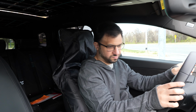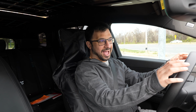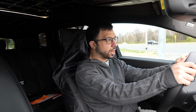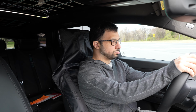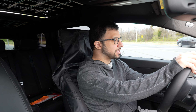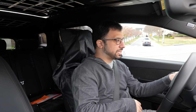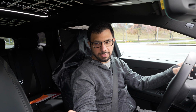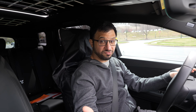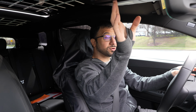Number 2, I love the way this car drives. As a daily driver, as a car where I can just get in and go about my day and not have to worry about being uncomfortable or having a jarring ride, I don't think there's a better package. It's spacious, it's comfortable, it's very smooth.